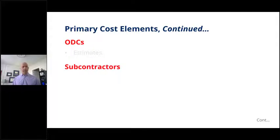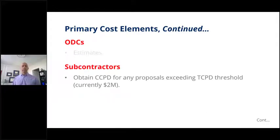Your subcontractors. When I mentioned labor, I said subcontractors are a big factor. We identify those separately. Keep in mind that you do need to obtain, and there certainly are some exceptions, CCPD, certified cost or pricing data. You may have a subcontractor who is exempt from certified cost or pricing data, and I always make that distinction of the certified. You may still need to require them to submit other than certified cost or pricing data. Keep in mind that it may be exactly the same data. It simply doesn't have the certification tied to it. And when I say simply, I'm not minimizing what certification is. Certification is actually very, very important.